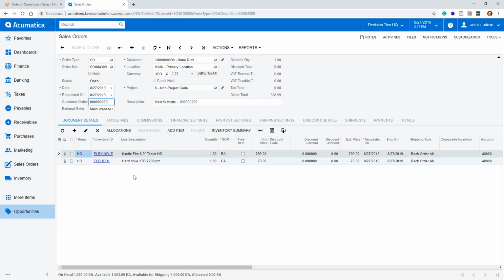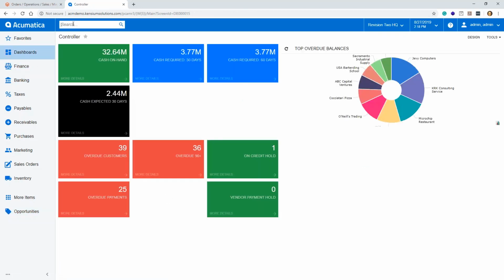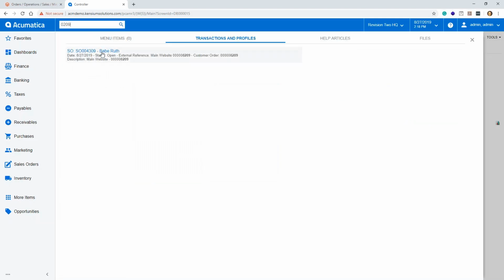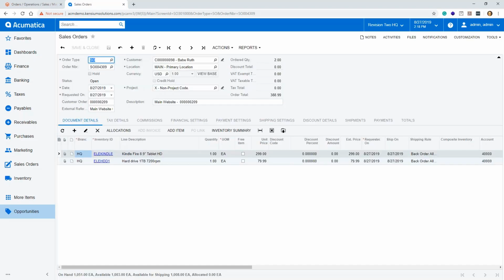So this is 0209. Here's my order. I'm going to come out and come into something else and just show you how cool Acumatica runs. There's a universal search. If I type 0209, it instantly pulls up the sales order, which again in Acumatica is 4309, but because our connector puts that external reference number, you can easily get into a commerce order number.